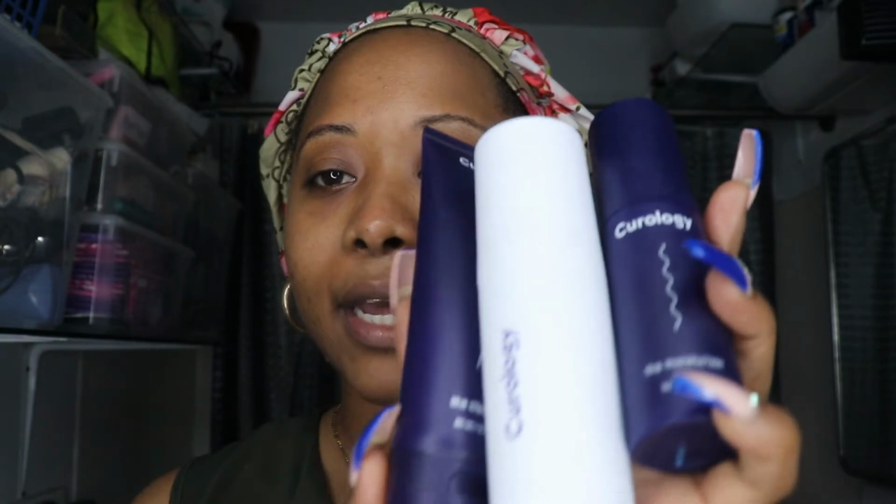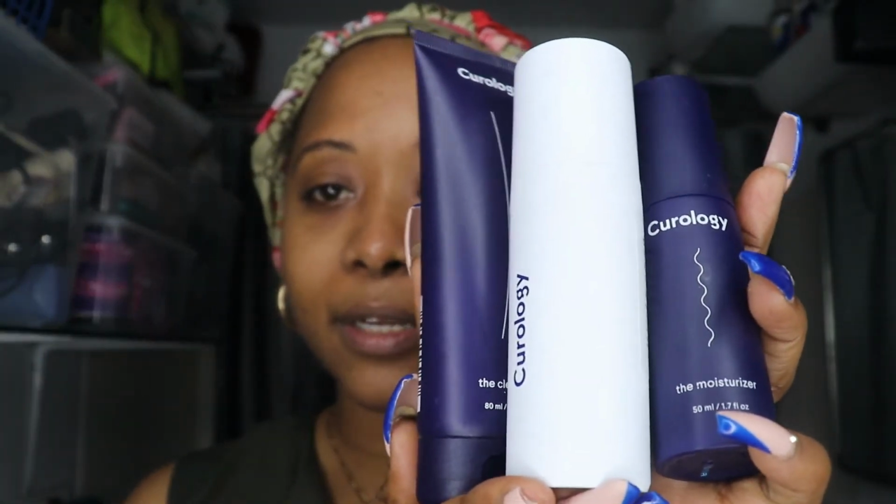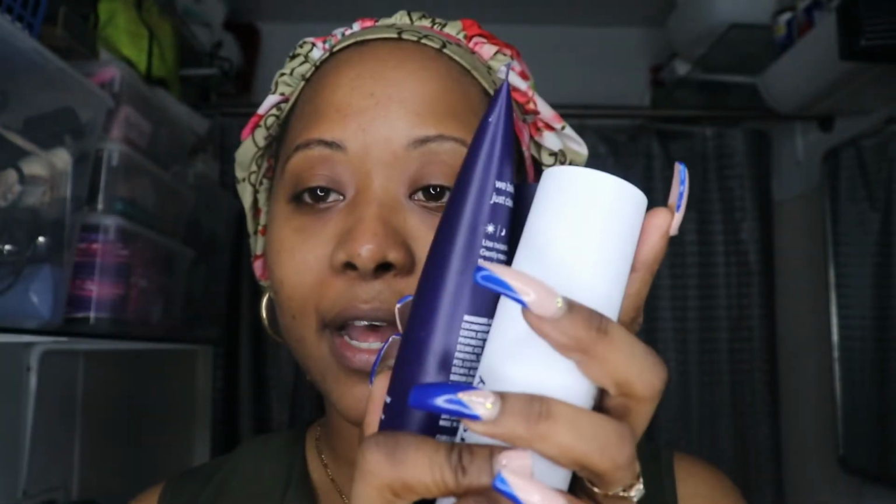Before, I was literally only getting the nighttime formula from Curology, and I was using that every night on my face. As of recently, because of all the breakouts that I have been having, and it being so hard for me to pinpoint exactly what's causing it, I have just stopped all products on my face altogether, and I've started using the trio. So basically it's this 3-step system. It's the cleanser, then the nighttime routine, and then this is the moisturizer. So this is what I have been using on my face. I haven't been using anything else.